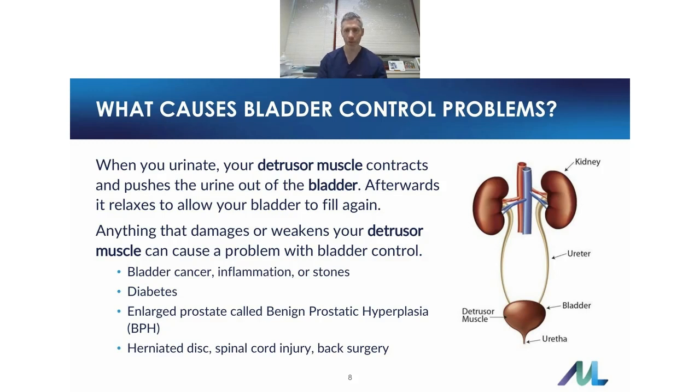What drugs can help with stress incontinence? The answer is none, really. Stress incontinence is an anatomical problem, and so typically this requires a surgery to fix. Again, pelvic floor physical therapy can certainly help, but typically pills will not help with stress urinary incontinence. That has to be fixed typically surgically.